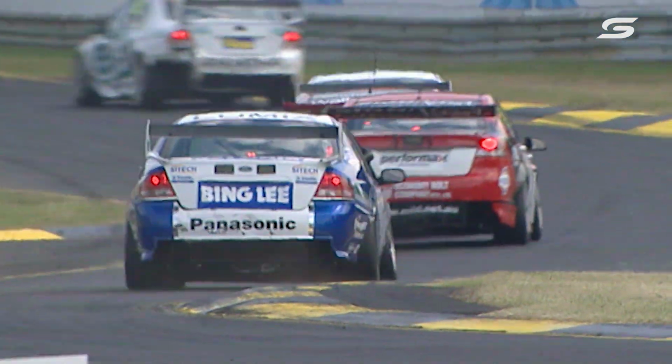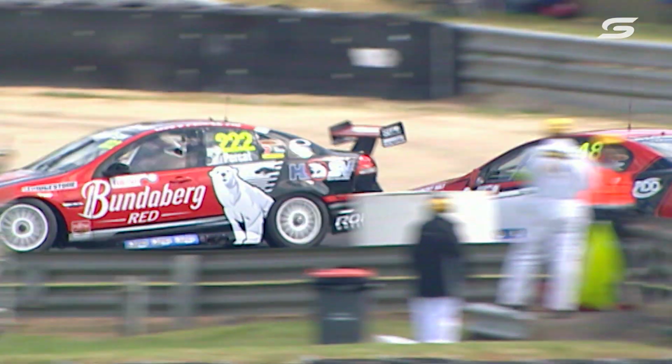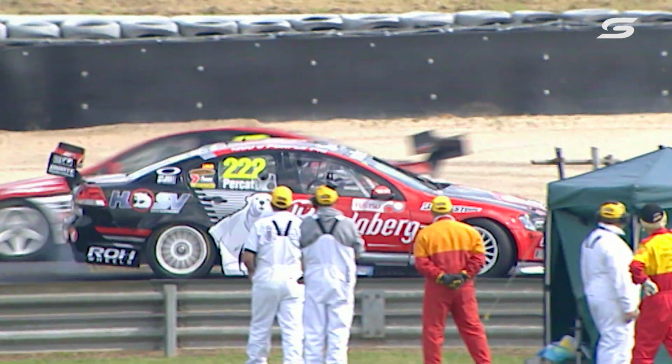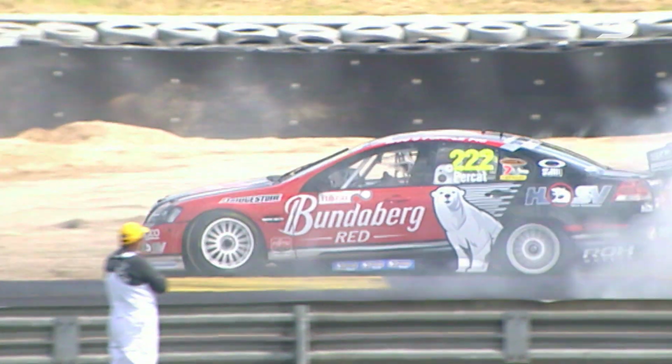Jeff Emery closing in across the top of Dandenong Road corner. And at that point of the corner, it doesn't take much of a touch. And it's only very slight, but it sends the man who was second in the championship facing in the wrong direction. More from Sandown in just a few moments.